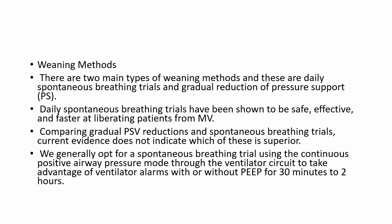Now, regarding weaning method, there are two types: daily spontaneous breathing trial and gradual reduction of the pressure support. Daily spontaneous breathing trials have been shown to be safe and effective and faster at liberating patients from mechanical ventilation. Comparing gradual PSV reduction and spontaneous breathing trial, current evidence does not indicate which of these is superior. We generally opt for a spontaneous breathing trial using continuous positive airway pressure mode through the ventilator circuit to take advantage of ventilator alarms, with or without PEEP, for 30 minutes to 2 hours.